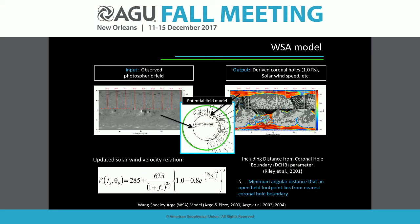The WS model has evolved greatly over the past 25 plus years into what is now known as the Wang, Sheeley, Arge, or WSA model, which you just heard about in the previous talk. I won't really get into the top portion of this slide, but on the bottom we have the current solar wind velocity relation, which has also evolved greatly and is now not only a function of expansion factor, but also theta sub b, which represents the minimum angular distance that an open field foot point lies from the coronal hole boundary.